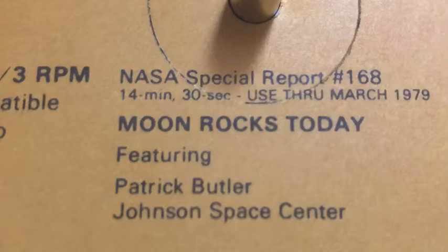Besides the 6 sites on the moon visited by the Americans, samples have been returned from 3 other locations by the Russians' unmanned moon missions. They've returned about 2/3 of a pound total for these 3 missions, and a portion of those samples have been exchanged with the United States. That's Pat Butler, curator of the lunar samples at NASA's Johnson Space Center near Houston, Texas.